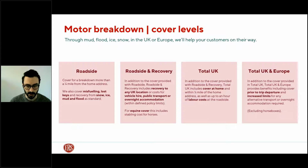And it's also probably just worth noting that all of these covers do include cover for misfueling, for lost keys, getting back into the vehicle, and then recovery from snow, ice, mud and flood.